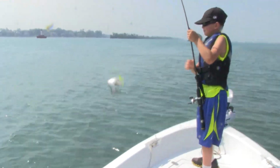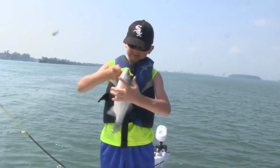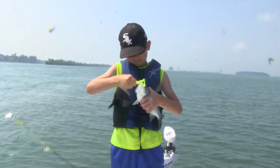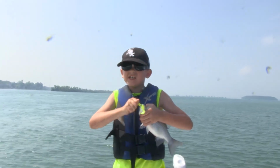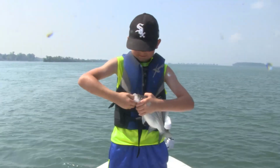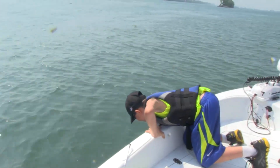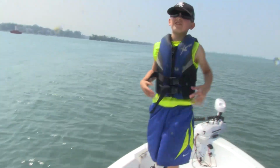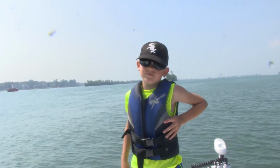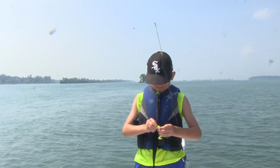Ooh, this is a big one. And we have little rock bass. See that? These are big ones. We have muskie, smallmouth bass, walleye, white bass. Beautiful fish. We're gonna let this one go. Yeah, so there's a large population of muskie, walleye, rock bass, and white bass. So we're gonna get back out there again, catch more.